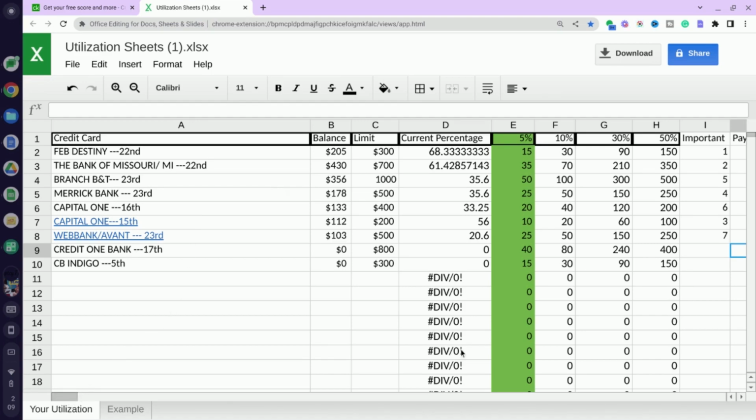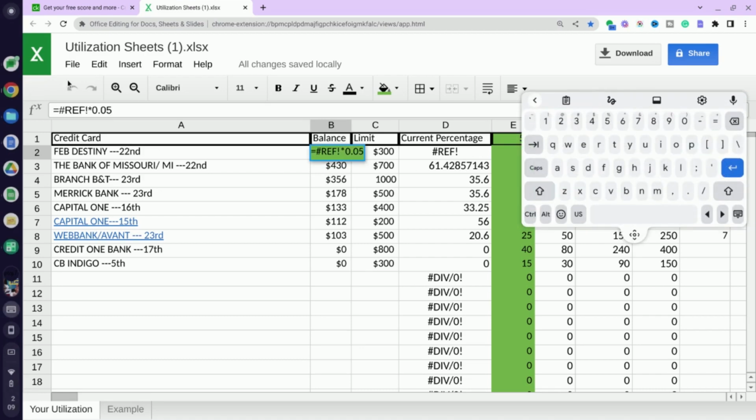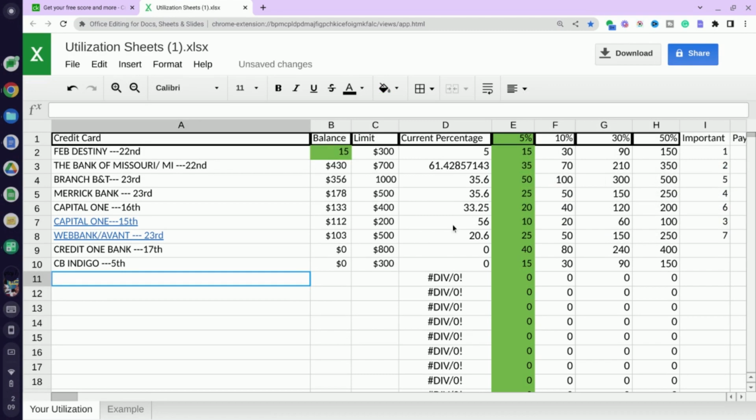Keep your utilization in order. And when I say in order, try to get it down to 5%. All of these should say 5% or less. So if you were to have a $15 balance on your credit card now because you did what you had to do, let's put a $15 balance in here. If you do that, you're going to see that it's a 5%.